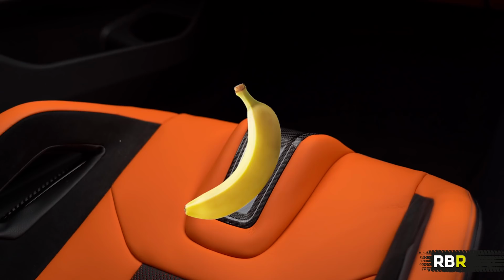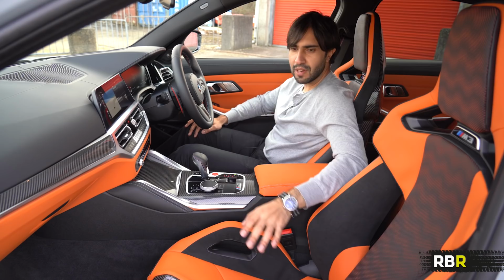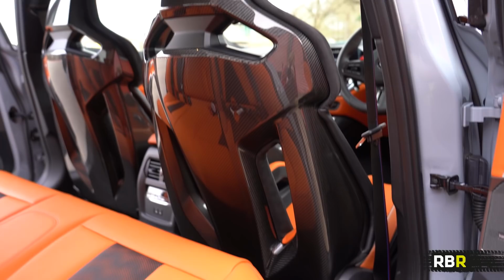And if you don't tick any other option on M3 or M4, please tick these. A, they're slimmer, so you get a bit more room, I feel, in the back. B, you can tickle the passenger and driver. Who doesn't want to do that?